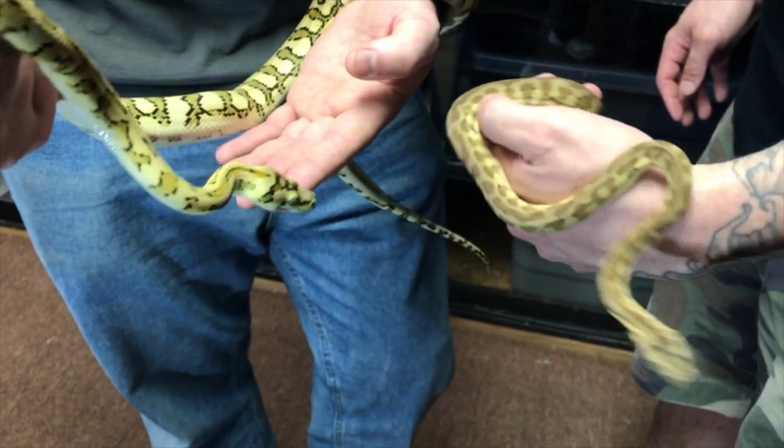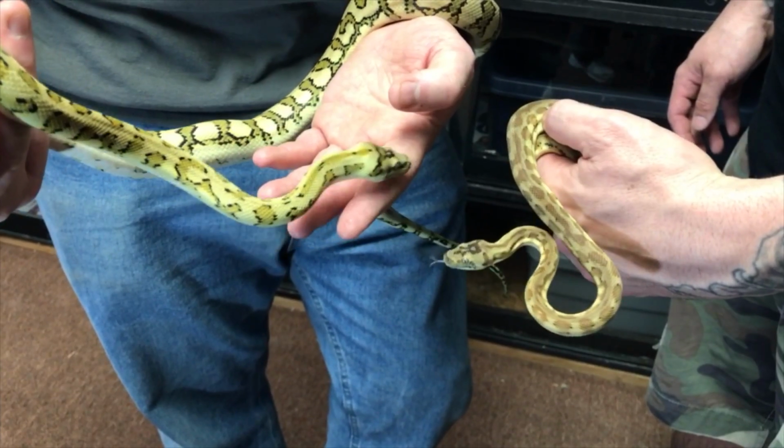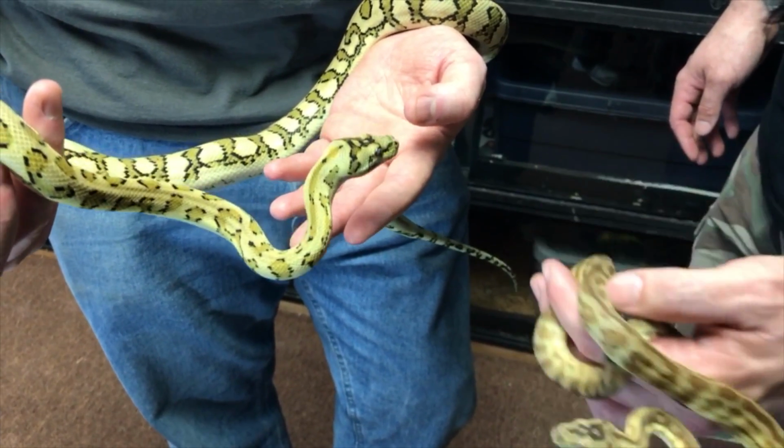So that's the problem when you breed your own. You just end up keeping them. Do not bite each other.